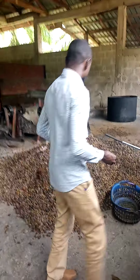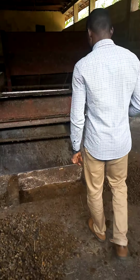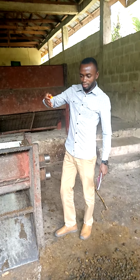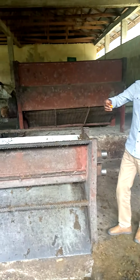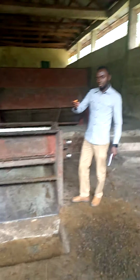Other facilities present here are the separator, which is most often called the cake breaker, because whatever is coming out from the press is a combination of fiber and nuts. And we are very much interested in the palm kernel nuts and taking away of the fiber. So the fiber is being separated away from the nuts at this point.